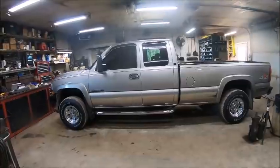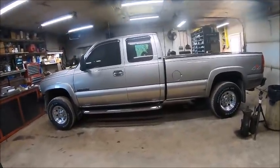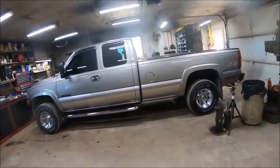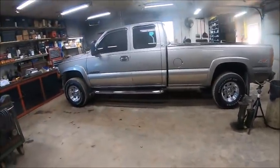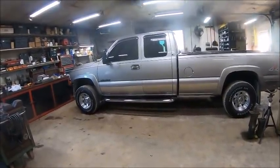Not that a 6.0 isn't. I would pull a gooseneck with a 6.0. I just would not pull our 38 footer with a 6.0. I'd pull like a 25 footer, which we do not have, so at this point, there's no point in throwing a gooseneck hitch in it. It might happen one of these days, but I'm going to have to buy a different trailer in order for that to happen. So anyway, I go down there, look at that 8.1.